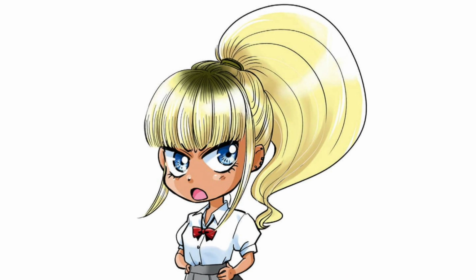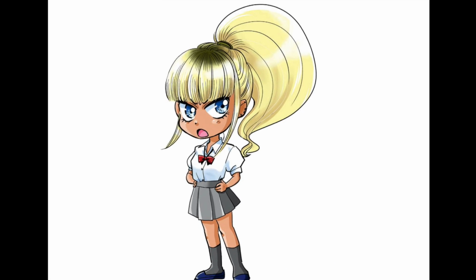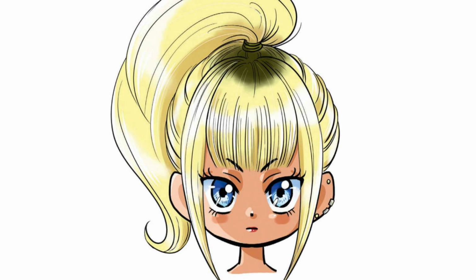Draw the uniform a little loose by unbuttoning some buttons and loosening the tie. Exaggerate the ponytail and the long, loose strands hanging on either side of her face by bunching them up.